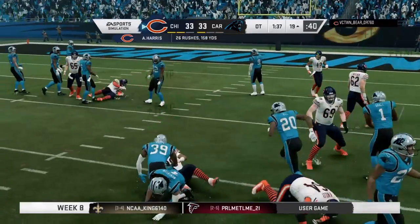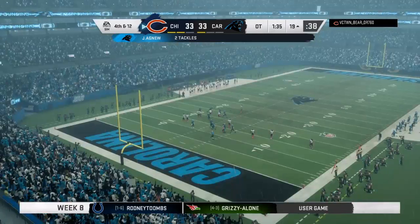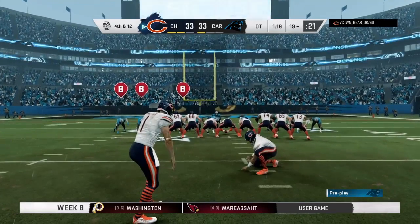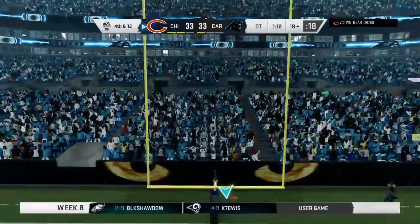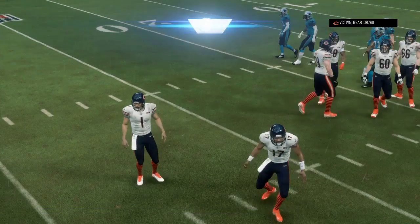And they'll lose yardage here. Knocked back to the 19-yard line. Losing 2 yards that time, and now it's fourth down. And he got it. The kick is good. In overtime, he's able to split the uprights.